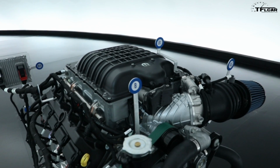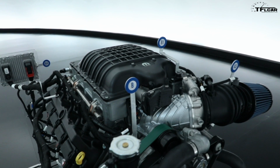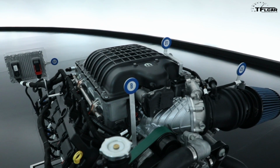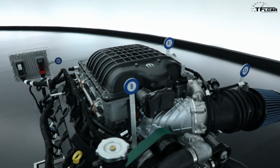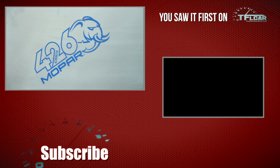Mopar has not told us how much this kit will cost, but don't expect it to be cheap. The 707 horsepower Hell Crate engine costs $19,530, so we expect the Hellephant to cost more than 20 grand, all said and done. We'll have exact pricing information closer to the crate engine's on sale date in early 2019.